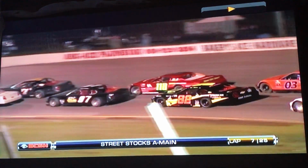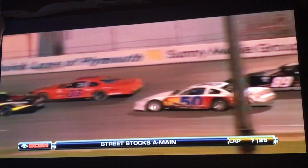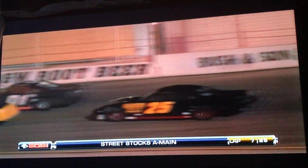All these cautions, because you want to get in a groove. You need to get in a groove to find out, just like Steve said, what your car is doing, and 2 laps doesn't cut it.